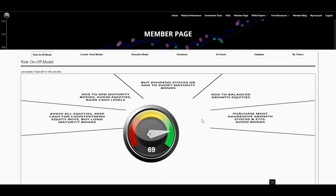Well, the risk dial is deeply negative, and by my calculations, my manual calculations, we're about at minus 40. So things are not good, and things will continue to be not good while the bonds are probably in their last leg higher. And for obvious reasons, that is impacting equities and every other asset class.